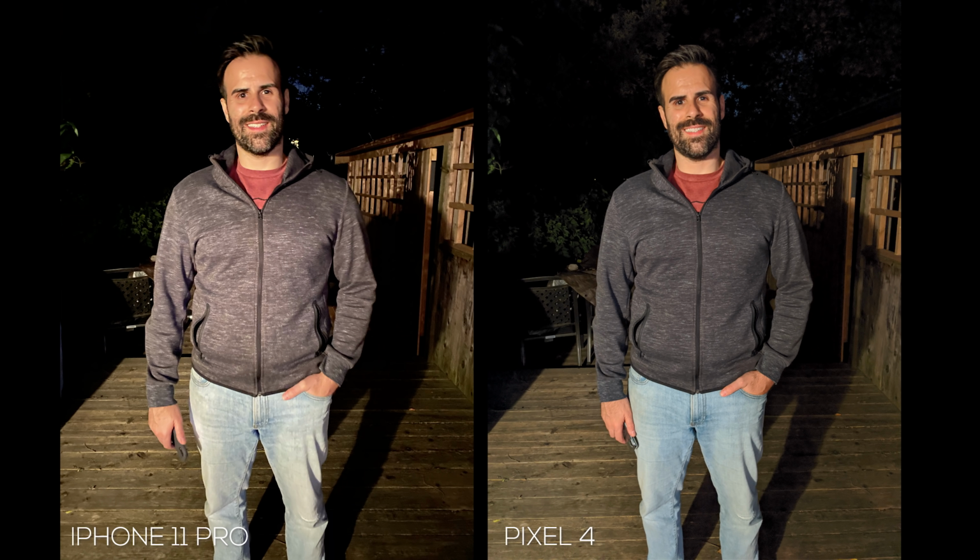So this is a nighttime shot. We're using a subject, which happens to be myself. The Pixel has Night Sight. The iPhone 11 Pro has its own night photography baked into the camera app. They both did a pretty good job. The iPhone 11 Pro did a better job with the color science.